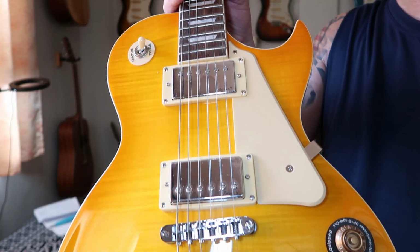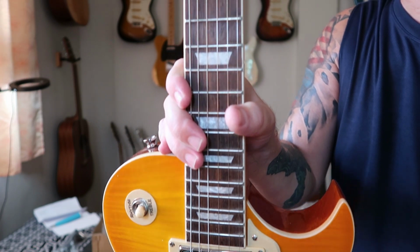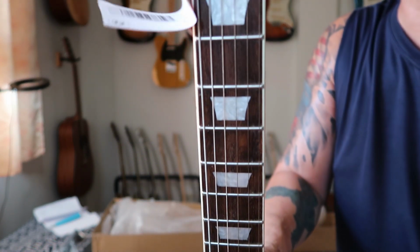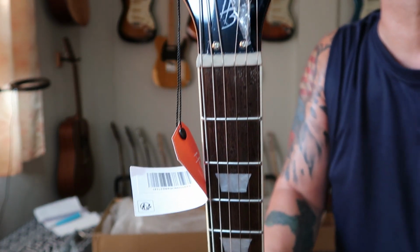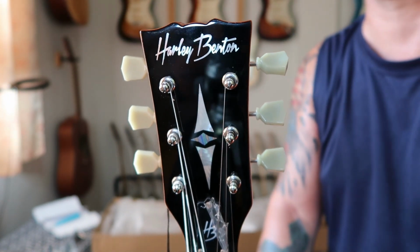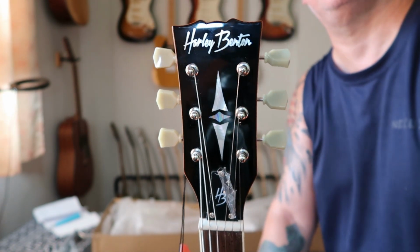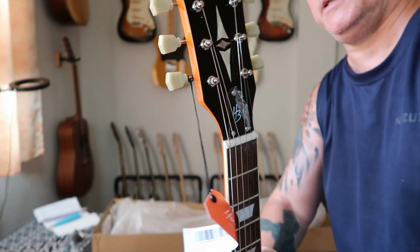So, as far as I can tell, I just pulled it out of the box, so obviously I haven't really given it a close-up inspection. But at first glance, it looks good. I don't see any cracks, dings, or dents.